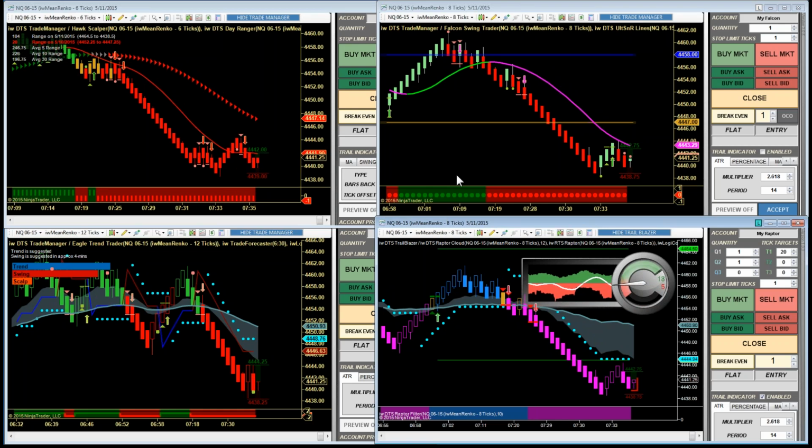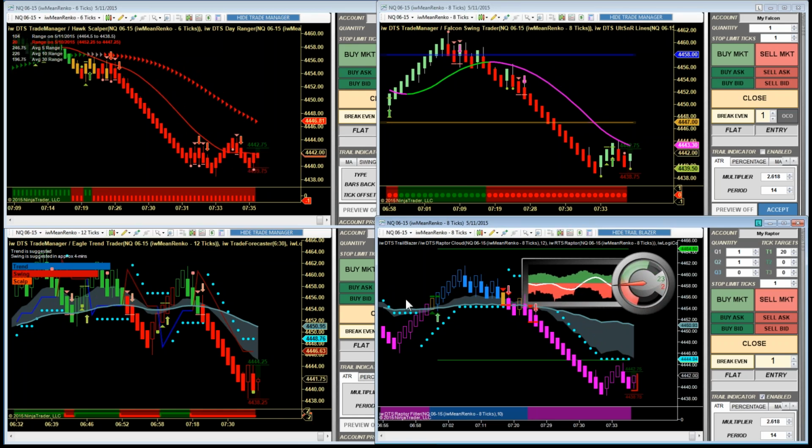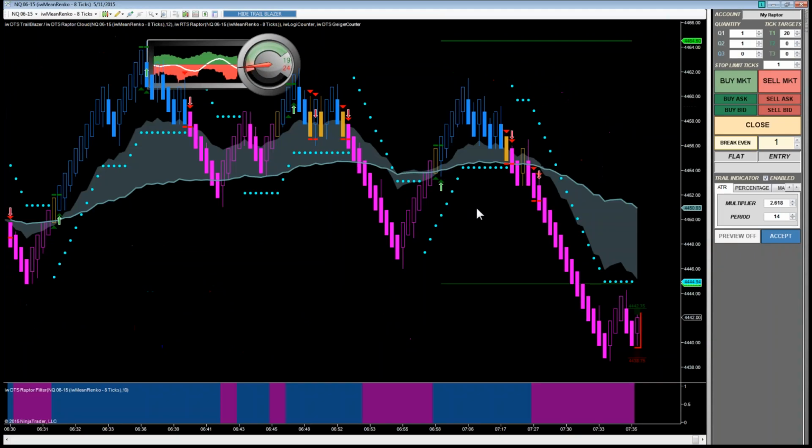Neil asks, what would the Hawk scalper settings be on the Raptor? Well, the Raptor, don't forget, is a combination of the other 3 birds. So it has elements of the Hawk already, namely in how the bars are formatted. It has elements of the Falcon, which has to do with a lot of the signal generation, and elements of the Eagle also in the filter and in the band. So it's not simply changing the settings.